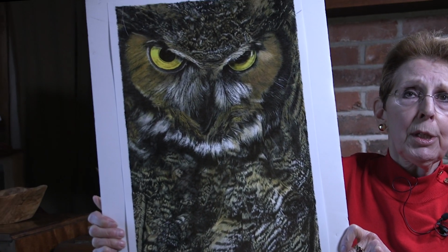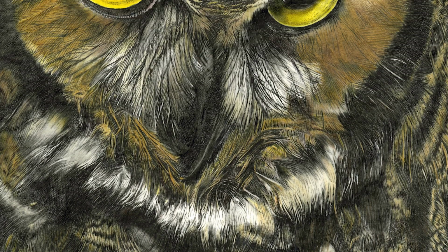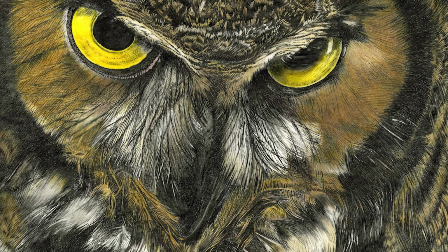So here is a print of one of my drawings. This is an extreme close-up of my great horned owl. And one of the things that fascinates me is seeing what people buy what drawing. This is popular with some people because it radiates hostility. It also radiates power. And the bird is not happy in that drawing for 2 reasons.